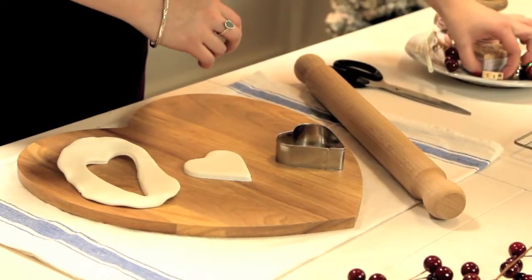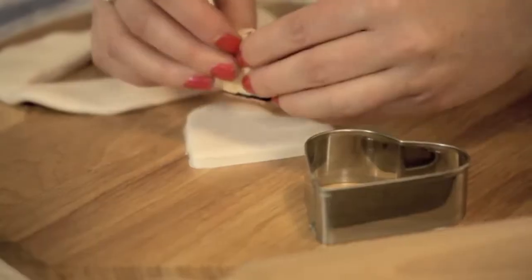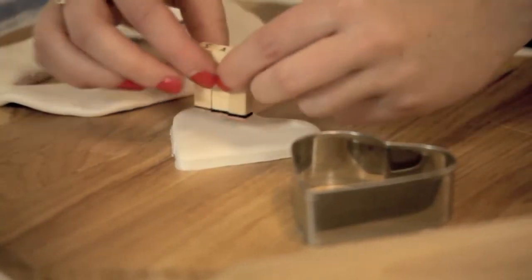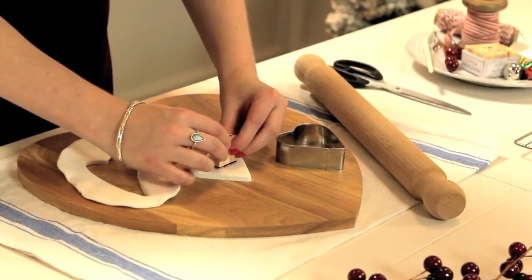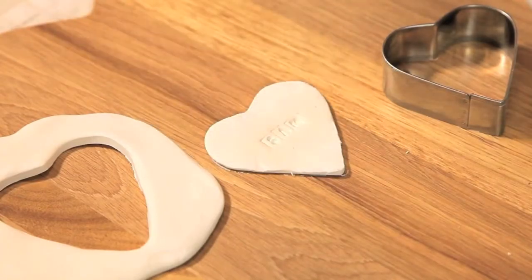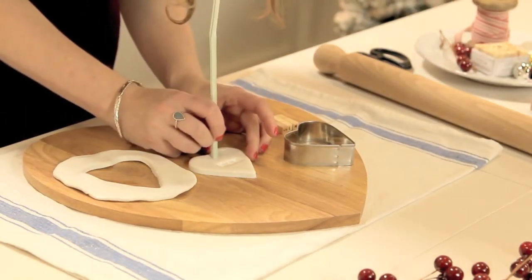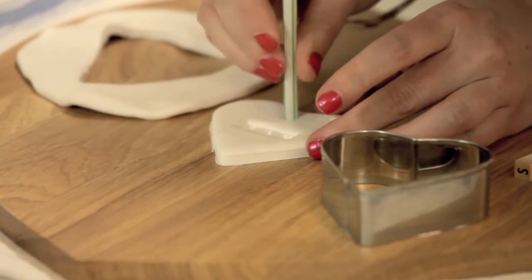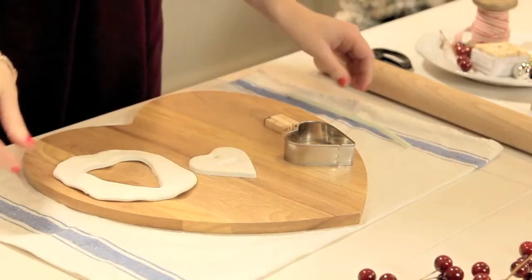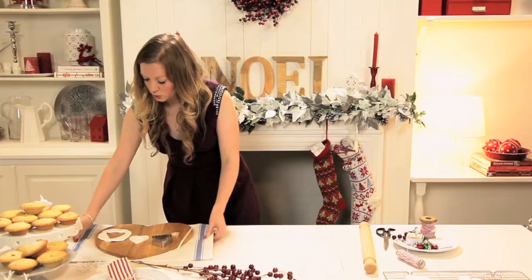Next, take your letter stamps. I tend to work out how many I'm going to need before I start and line them up before I stamp so that I don't fall off the edge. Finally, take a straw and make a hole in the top for the ribbon to go through. And then they're ready to cook. So just pop them in the oven and leave them to cool.